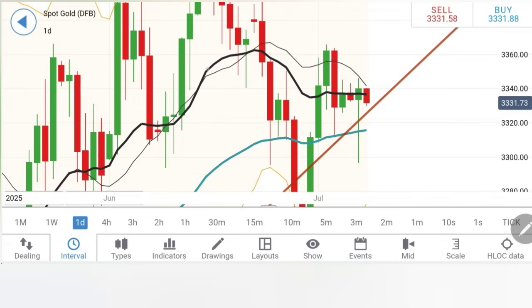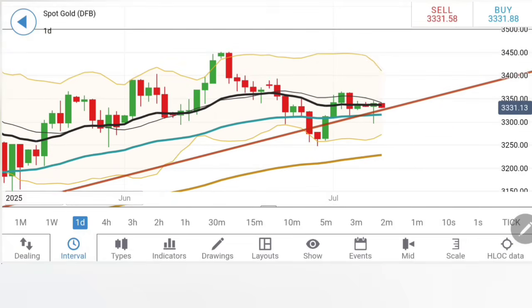So where you should buy? See, now I'll recommend you to buy at 3338 levels itself. If you're buying at 3338, expect 3346, 3352 and 3360, 3362 as the next. Once it trades beyond 3360, 3362, we are expecting 3376 and then 3385. Beyond 3385, it's 3400.